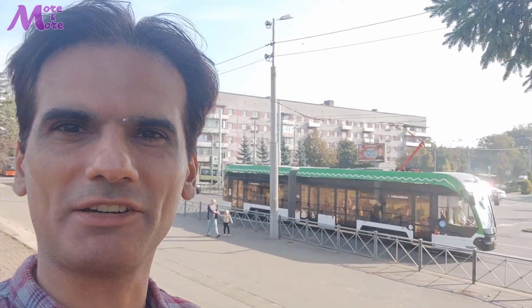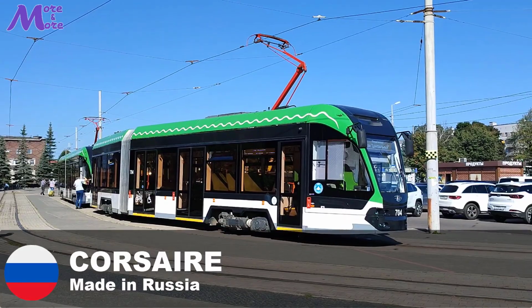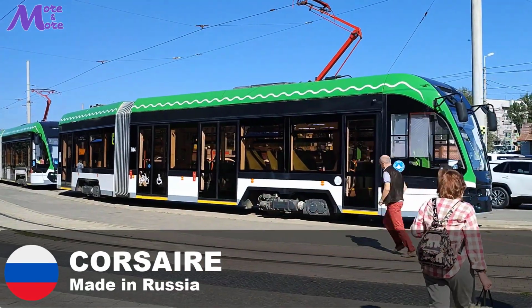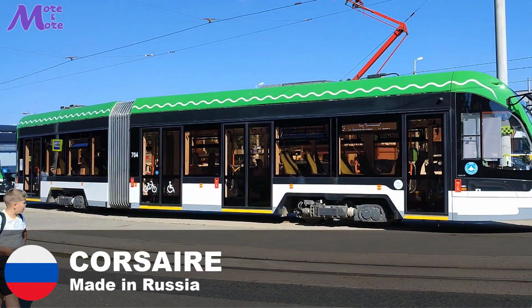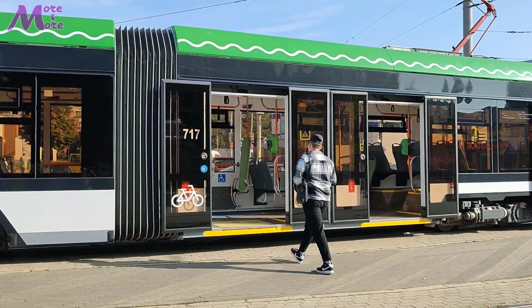Let's begin our tram experience journey by sitting in the Russian tram. You are currently watching the Russian tram. It is called the Corsair. It is the latest, newest and finest of all the trams in Kaliningrad. It is operational since 2020 and has been doing a great job. Let's explore it even further. We are on our way to the tram.